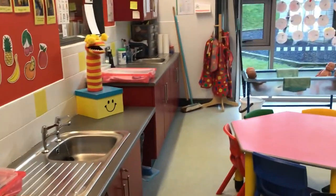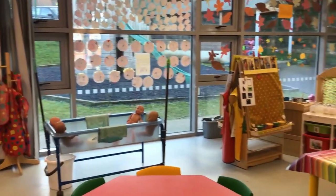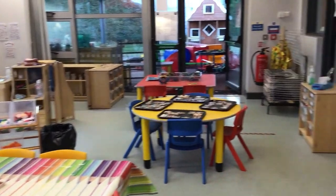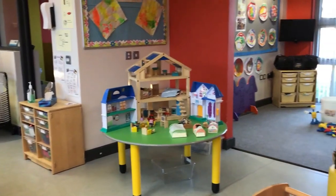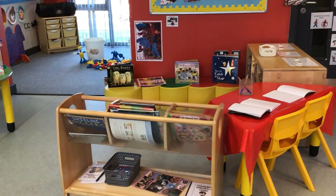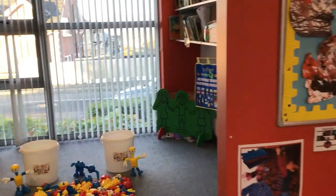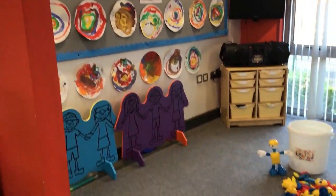This is our snack area, where the children come and access their snack. This is over to our water area, our painting, and our creative area. These are some of our puzzles, construction, some small world play out on the table. This is the reading area, where we sit to enjoy our books and songs. We also have a lovely quiet room, where the children can come with me to have their stories and songs and rhymes as well in this little room.